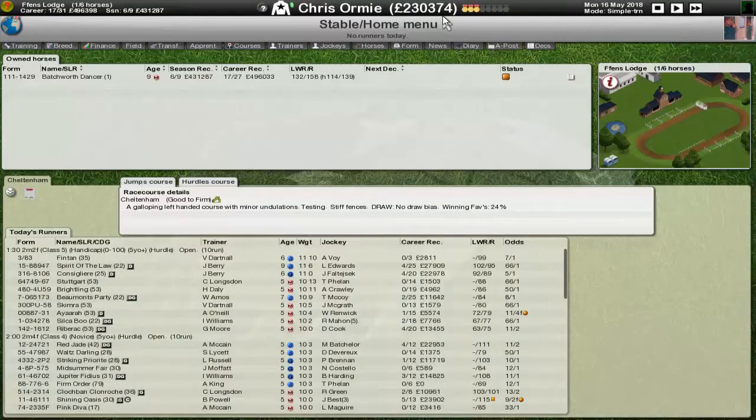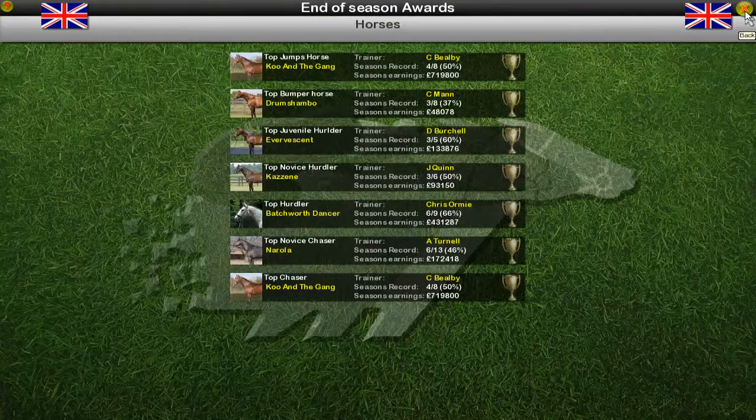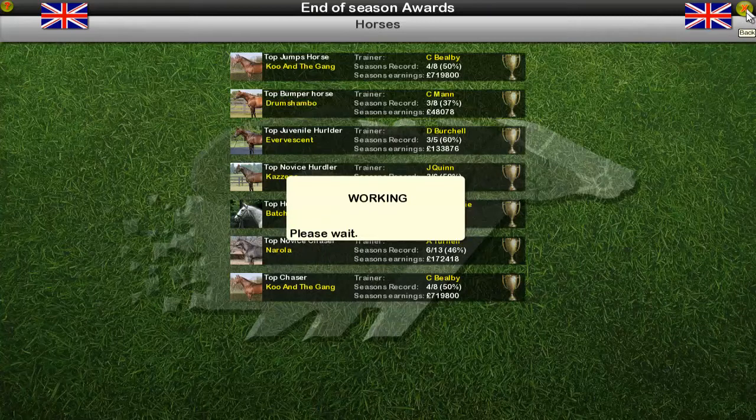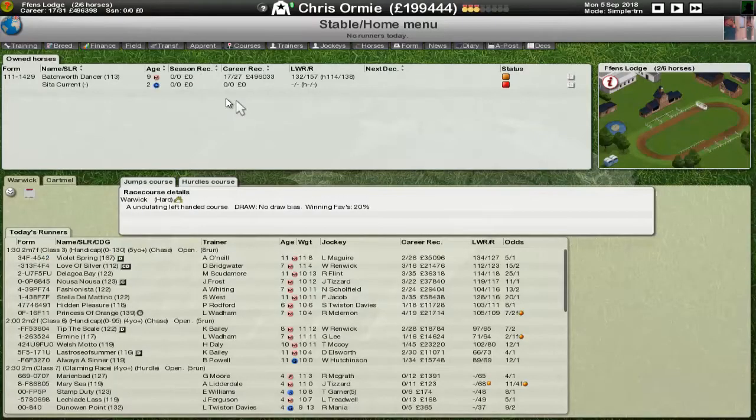We have money in the bank at the end of this season. We've got a 2-year-old coming through that we should be able to sell, if nothing else. So let's wrap up this season by saying, I've enjoyed it. We've done well. We've got the top hurdler, which is unbelievable. Cannot believe that, but absolutely delighted to see that. More of a chase horse than the hurdler, I think. So, a great season for Batchworth Dancer. We finished fairly poorly, but we had a good run there for a little while. Like I say, money in the bank, breeding barn established. We can pick up horses in auction now.